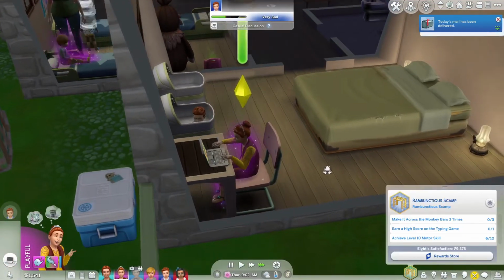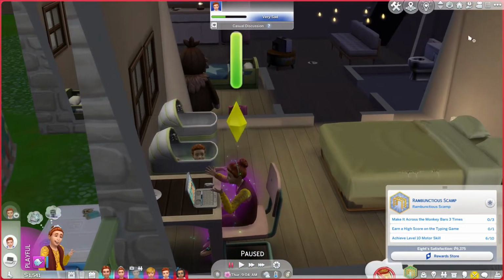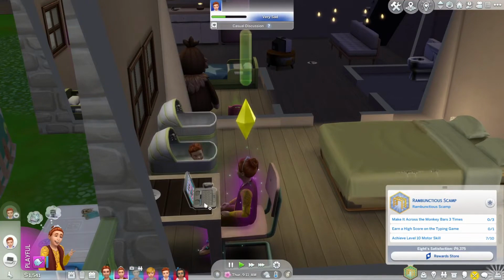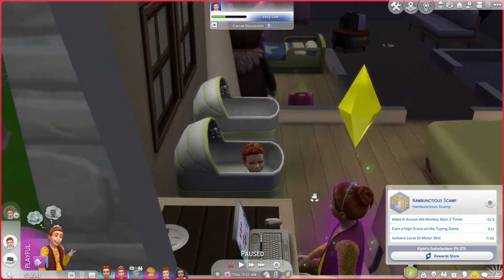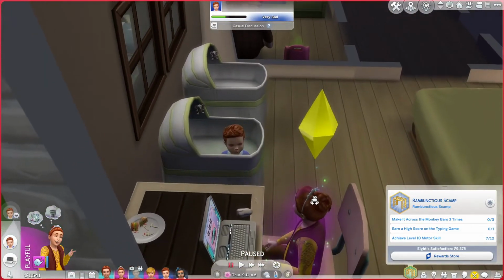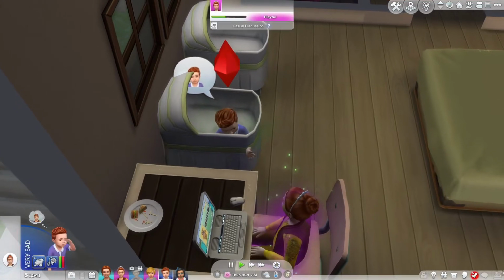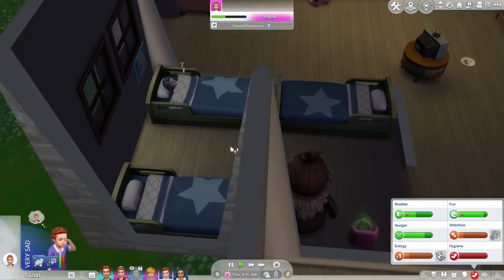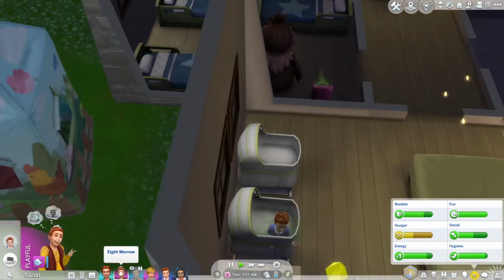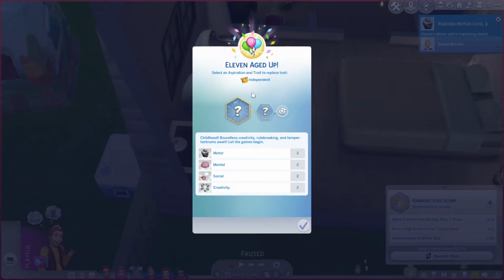You should still be playing until you get a high skill. You okay? Everything okay there? You're a little big for that. 12. Go to bed. Oh my god. These children. She's got to get a high score. 11 aged up. Erratic. Love that. Love that.